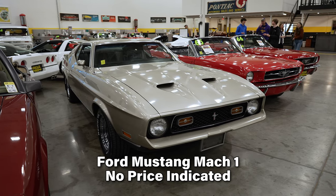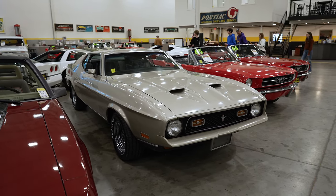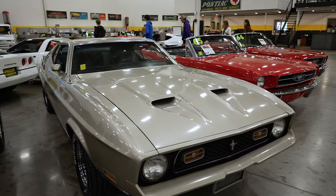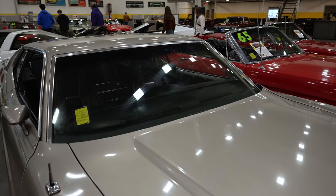All right, everybody, what year is this? Help me. 71-ish. Let's go check, see what my guess is. I don't have all these memorized. Yeah, 71 Ford Mustang.